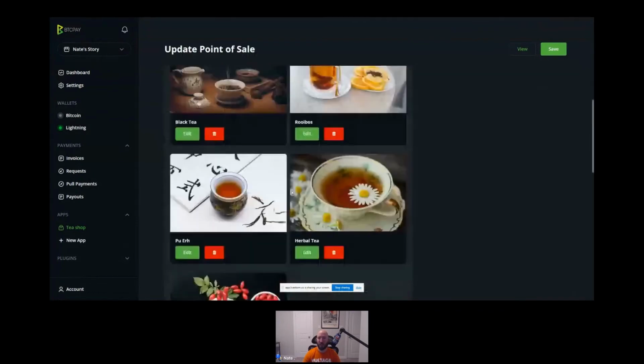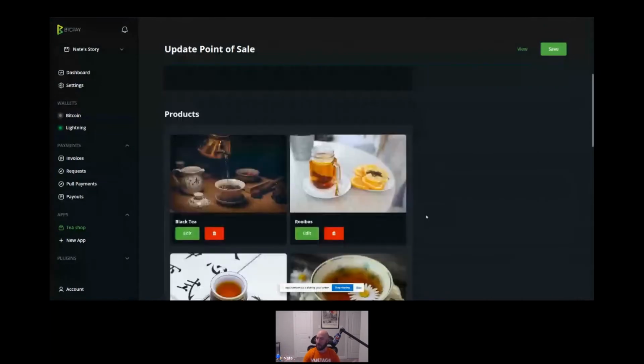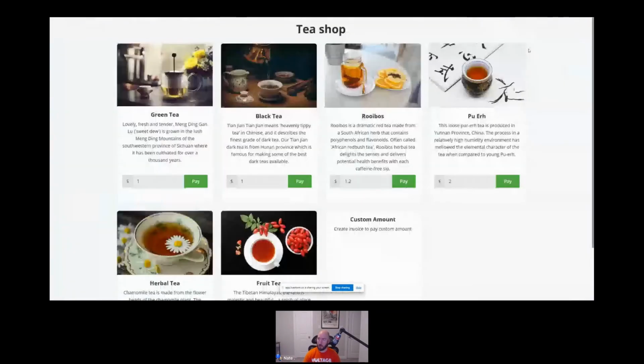This is sort of an idea where if you own a T-shop, you might have a tablet on your counter or something, or a coffee shop, and then folks can just kind of tap what they want and order, and it would look like this on your tablet, right? And then people can click it. That's just one way you can use it.